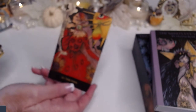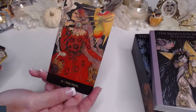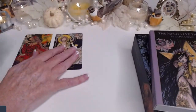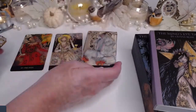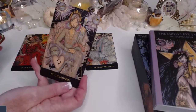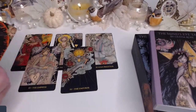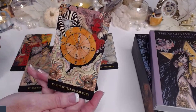So look at the colors in this. Whoa, I don't know what my favorite deck is so far, but I'm going to say that this might be right up there. This is pretty sharp. I have the Magician. Look at this. I have the High Priestess. This is gorgeous. Look at the artwork. So pretty. I have the Empress. I love the intensity. I like the black bordering down here. I like the Emperor. Look at these. Look at the Wheel of Fortune. It's a lot going on, but I love it.